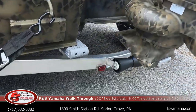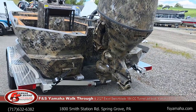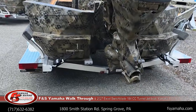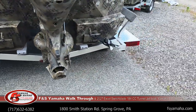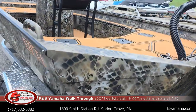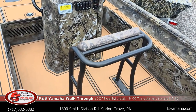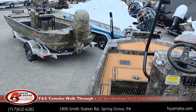Like I said, a true tunnel hull. These are going to skinny waters here of our Susquehanna River or wherever. Composite bunk covers on the trailer. Those guys are going to brackish water. EVA foam flooring, Aqua Traction is the brand, and I got it throughout the boat, pretty well everywhere. It's on the cockpit, on the front and rear decks, it's everywhere. Also ordered a boat without it as well, so there's several scenarios here.